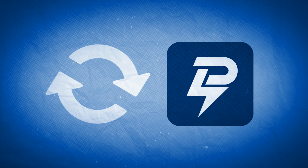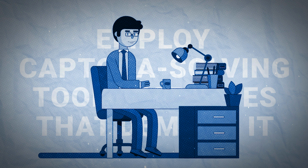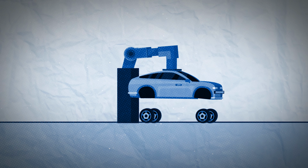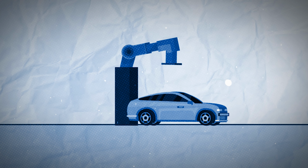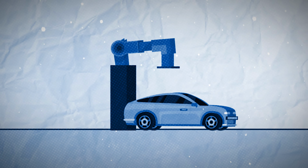To bypass the toughest anti-bot measures, use headless browsers to simulate real user behavior. Rotate your proxies frequently with Lightning Proxies to avoid detection. Employ CAPTCHA-solving tools for sites that demand it, and simulate human actions like scrolling and delayed clicks to avoid behavioral triggers. For an even smoother experience, Lightning Proxies integrates with automation tools, ensuring you can scrape efficiently without worrying about complex setups.